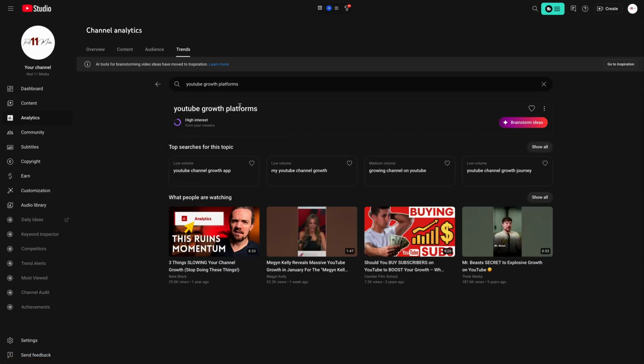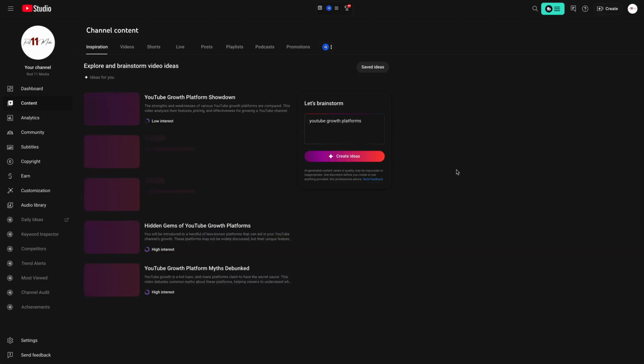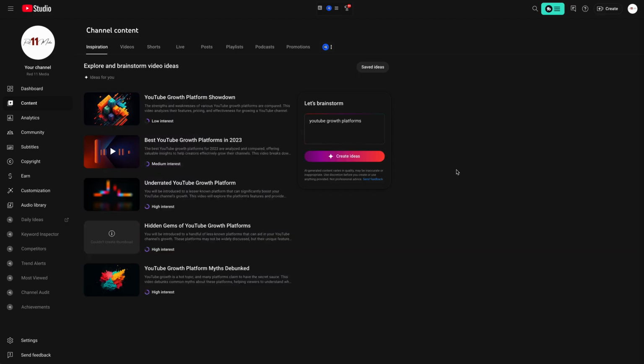I've been using this feature in tandem with vidIQ and several of these other apps for a while now, and find that it is really, really helpful information.